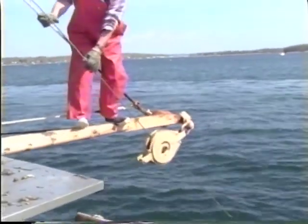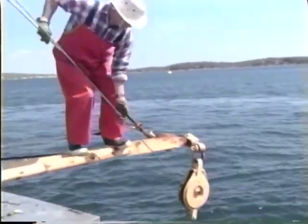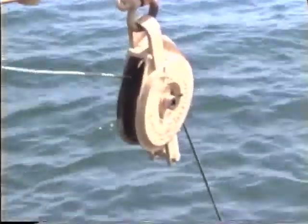I'll give you a little slack and see if that helps anything. Yeah. It's kind of a difficult moment. There goes a cormorant in the background, doesn't care about it though.